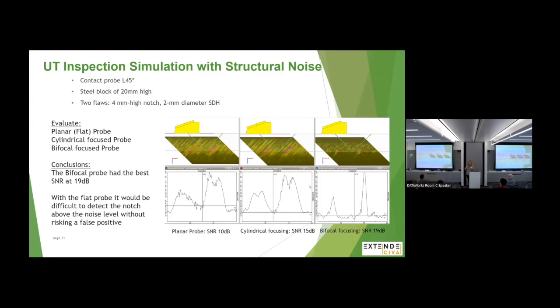And so we see here that with no focusing, the signal that we need to pick up is kind of buried within the noise of our part because it's being scattered. The second one gets a little better, but it's still not great. But then the third one, where some bifocal focusing was used, you can really easily distinguish between the noisiness of the material and the flaw. And this is really important to be able to simulate ahead of time.